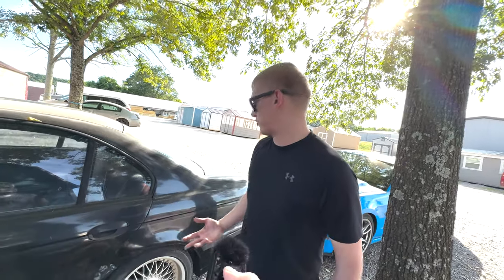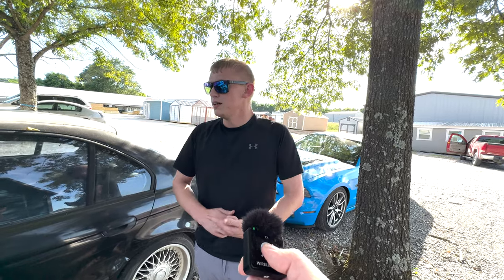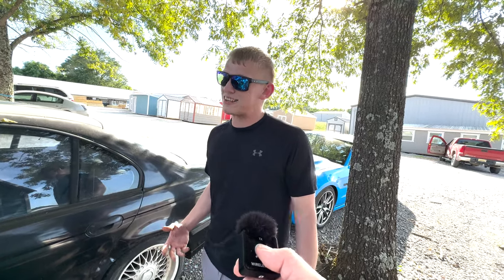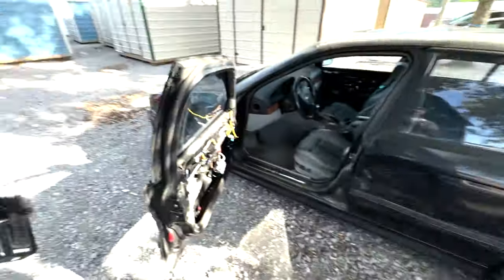It's been sitting there for a minute. I went ahead and drained most of the fuel out, added some Sea Foam, you know, performance stuff. Added probably at least half a horsepower. There you go. Maybe even 500. Who knows?